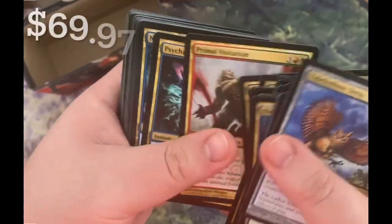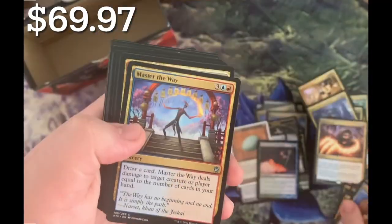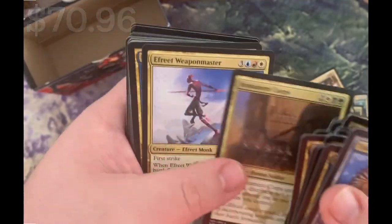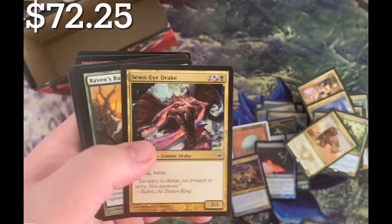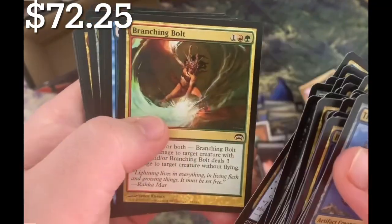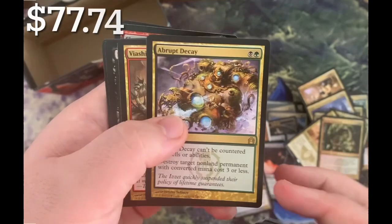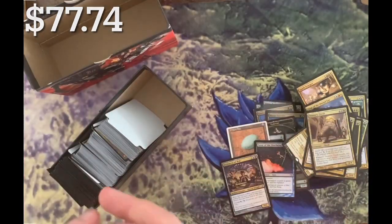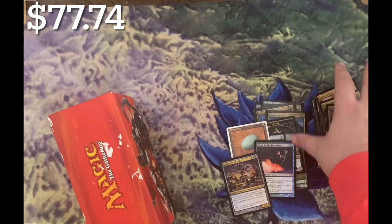Siege Rhino. Architects of Will, maybe. Deck. Gruul Rage Base. Ooh, Abrupt Decay, that's alright. Okay, well, I mean, we've gone through the artifacts and the multis, so I was probably hoping we might get one or two decent out of that. I mean, that's not terrible.